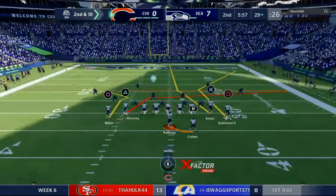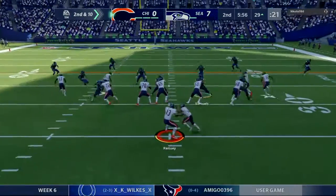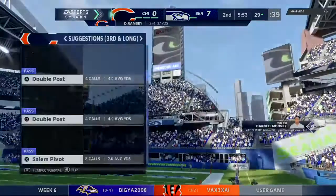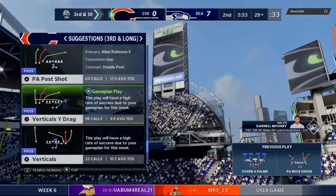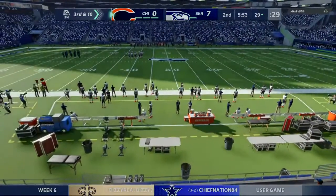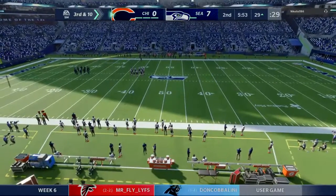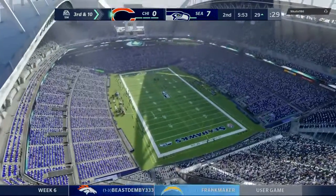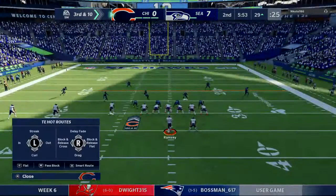Here's 2nd and 10 now from the 29. Off play action. Ramsey. And his throw here's incomplete. Darnell Mooney, the target there. And it's 3rd down. Quarterbacks work all the time on manipulating the defense with their eyes and their head movement. In this case, he just stared the receiver down. That allowed for excellent coverage, able to knock that one away. So back-to-back incompletions, and that has him staring at a 3rd and 10.